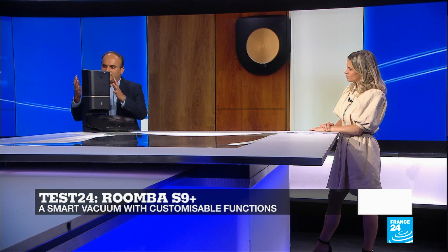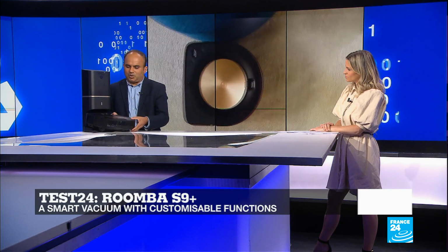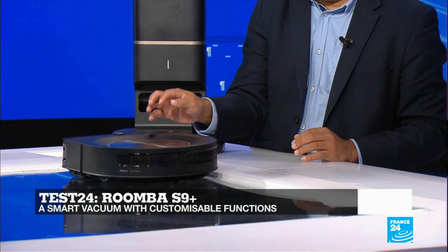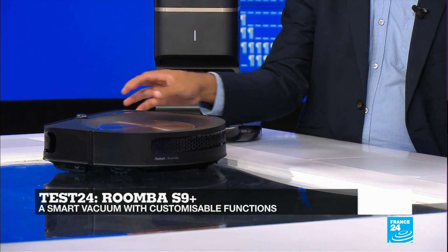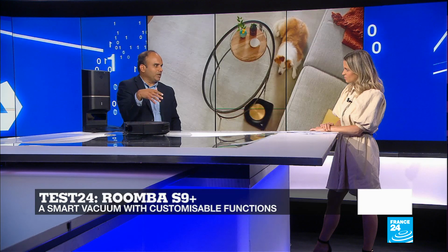So as you can see, there's a base, it's called the clean base, and there's the robot. This robot is quite expensive. It costs more than €1,000. And it can operate individually without the application, as it's doing now. And so you can just press clean on this button. It will start moving and clean the house.